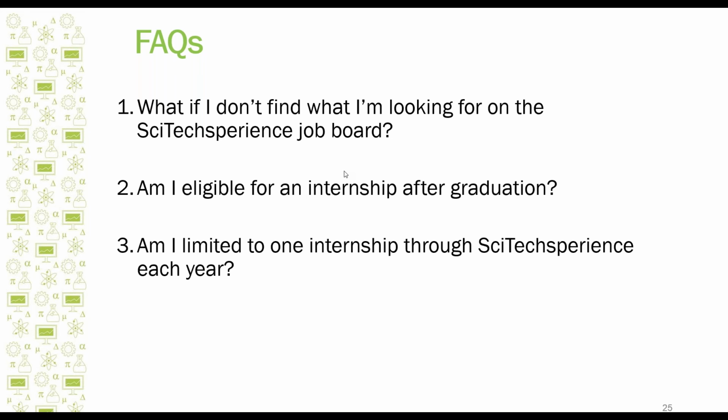Am I limited to one internship through SciTechsperience each year? Yes, our program year runs from September to the end of August, and unfortunately you are only eligible to accept one internship through the program each year during that time frame. So a good thing to keep in mind if you're considering an internship during the school year, just note you won't be eligible for an internship during the summer of that same program year. A great question and something certainly to keep in mind.